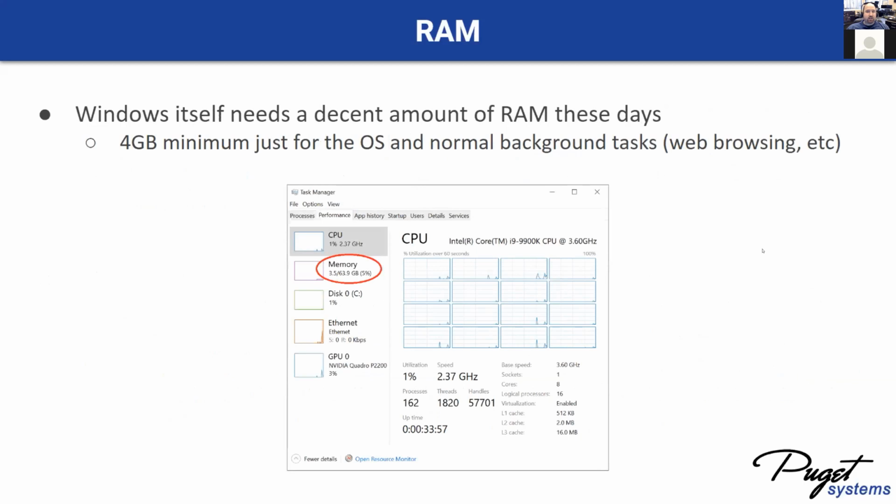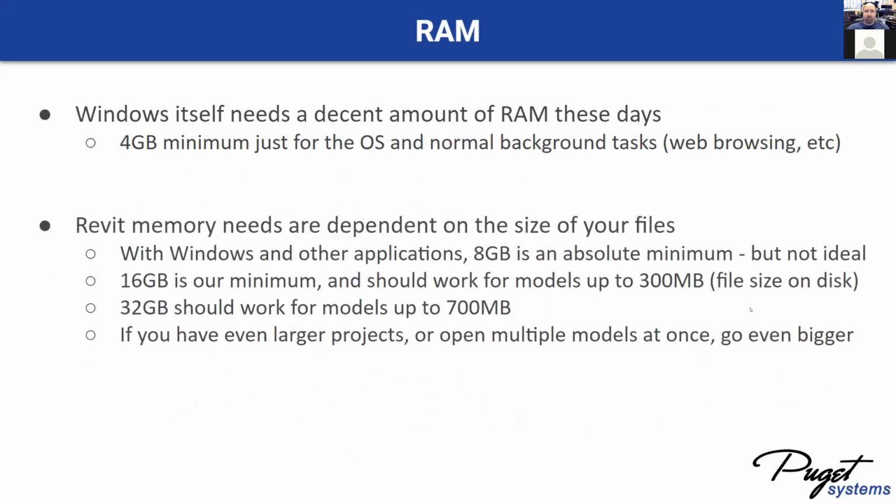Windows itself just needs about 4 gigabytes these days, which is actually quite a lot for an OS, but not a ton by memory standards nowadays. Revit itself, though, the memory requirements are very heavily dependent on the file size you're working with. I would say the absolute minimum, if you just want to be able to open Revit and a small file, is 8 gigs of memory these days. But 16 is what we would consider our minimum, and I think the minimum that we allow on configurations we sell. And that's good for working with models up to about 300 megabytes if you're looking at the size of the Revit file on disk.